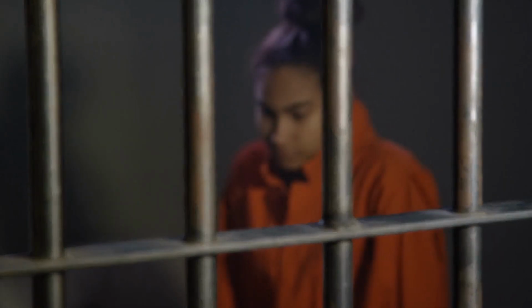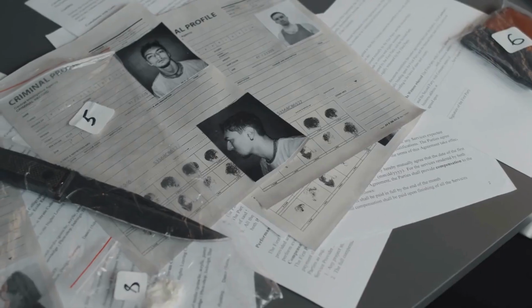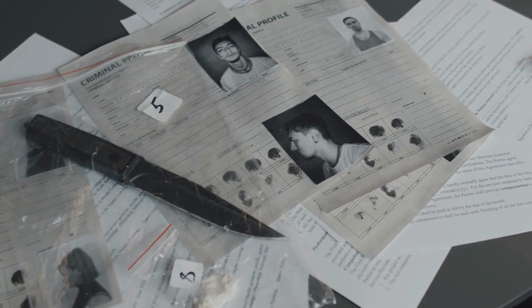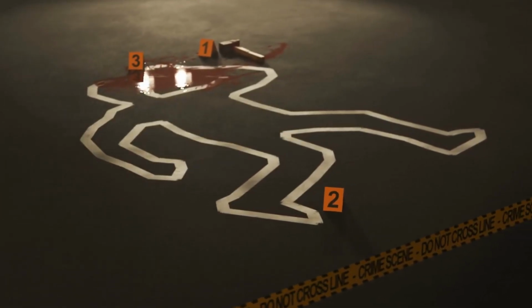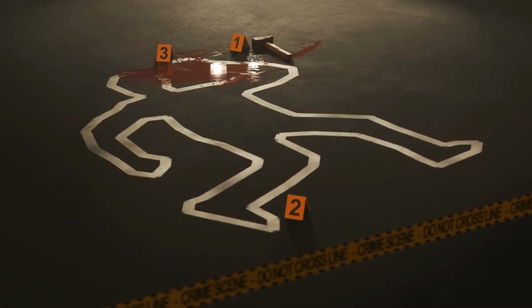Forensic psychology plays a critical role in the criminal justice system by using scientific methods and principles to aid in the investigation and prosecution of crimes. One of the ways that forensic psychology contributes to solving crimes is through criminal profiling, also known as offender profiling or behavioral profiling. Criminal profiling is the process of creating a psychological and behavioral portrait of an offender based on evidence from a crime scene and other sources of information.